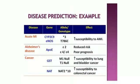This is an example, for example, disease prediction, acute myocardial infarction, Alzheimer's disease. These are the genes. So if there's a mutation, a polymorphism, then there's a higher risk or reduced risk. This is what we can see.